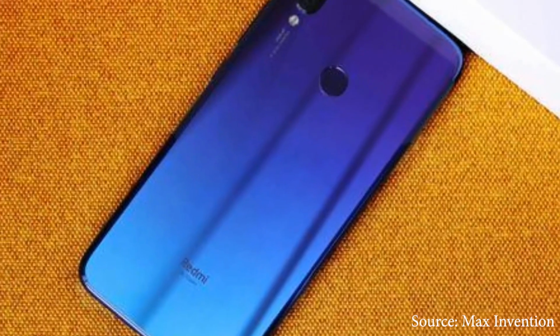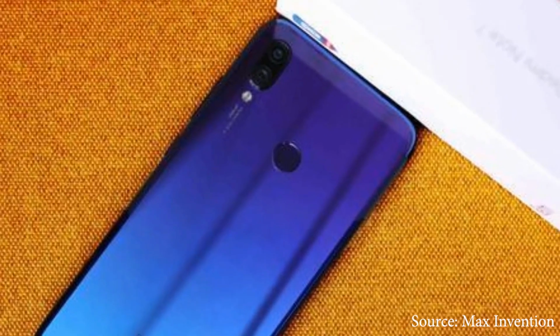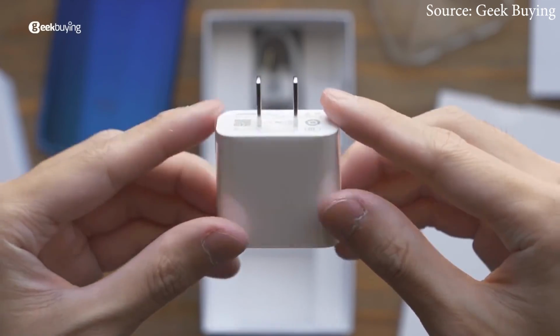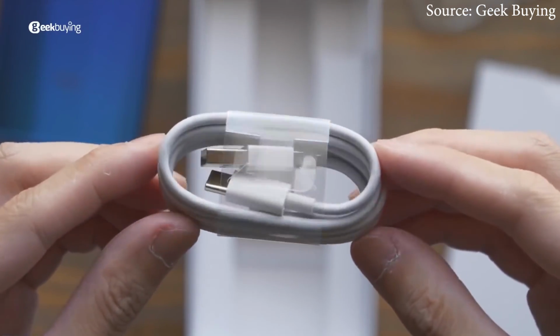While there are other companies whose upper mid-range smartphones still have a micro USB port, here is a sub $200 phone doing it. In addition, the phone supports Quick Charge 4.0, but I am not sure you will get an 18-watt charger inside the box. I am expecting a 10-watt charger though.